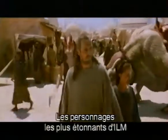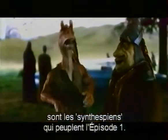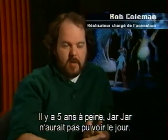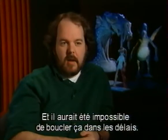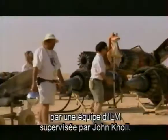ILM's most astounding characters to date are the scene-stealing synthespians that populate Star Wars Episode I. I mean, 5 years ago, we would not have been able to bring Jar Jar to life like we have. We could not do clothing. We could not make the wind blow his ears. We couldn't do the number of characters we're putting on the screen at the same time, and there's no way we would have been able to get it done in the time period. Each of Jar Jar's 323 shots had to be carefully planned and choreographed by an ILM team headed up by effects supervisor John Knoll.